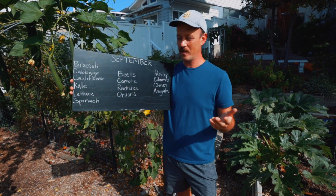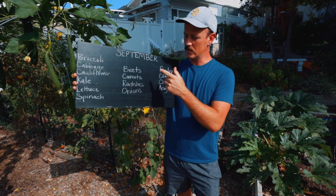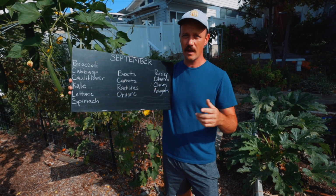But the reason I want to talk about root crops in September is if you just look around and feel how warm it is, it's really hot, which means there's bugs and these little tiny plants are not going to do well in the heat. So how do we overcome that? Let me show you right now.